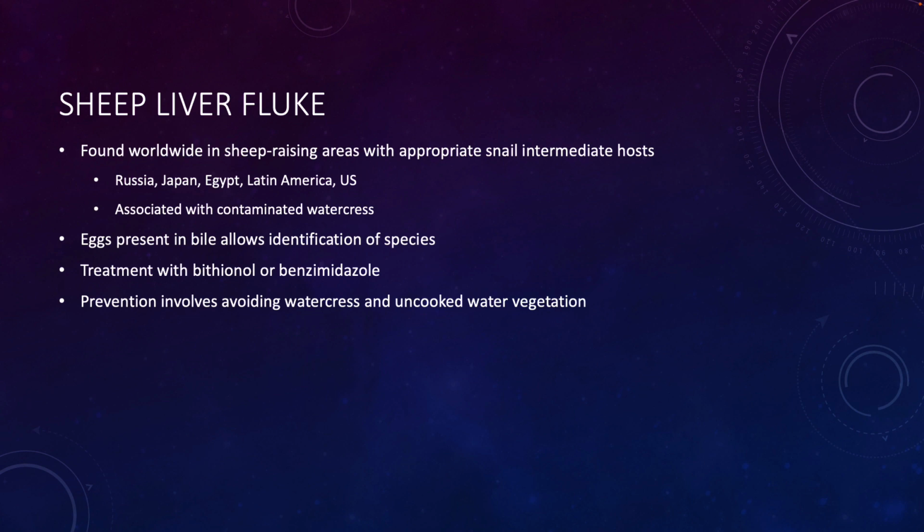It can be diagnosed through the presence of eggs in the bile. There are some treatments available, but of course, prevention would involve avoiding watercress and other uncooked water vegetation.